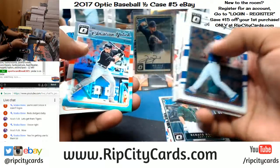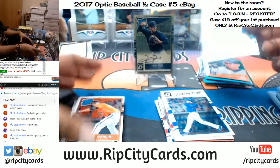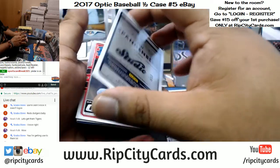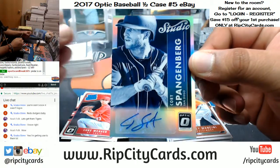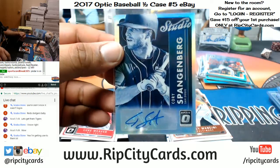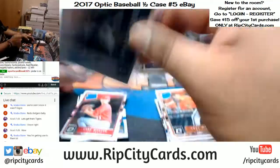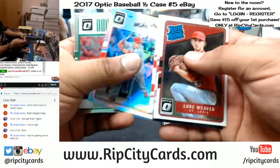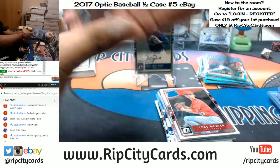Bring the hotness, baby. Bring the hotness. Christian Yelich for the Marlins, the 299. For the Padres, Corey Spangenberg. The auto. Studio insert auto. That's pretty cool. All right, we've hit two autographs so far out of this box. In there. All right, what do we have here?